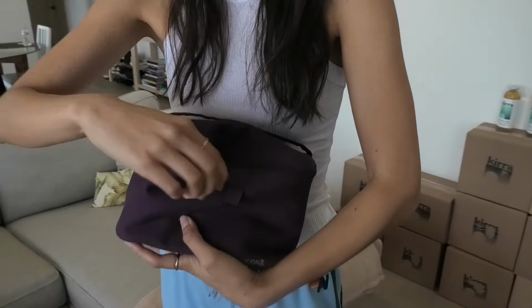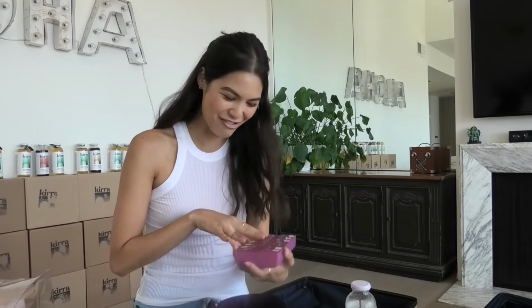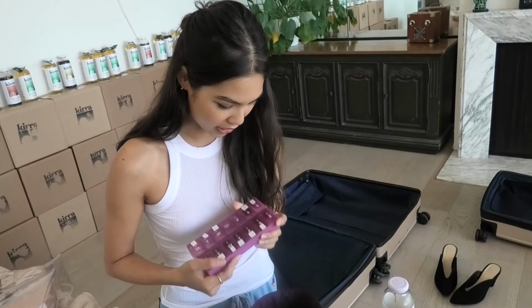I use a label maker for all my vitamins. I have Tums for the tummy. I have Pepcid AC because Asian problems. I have Advil, I have melatonin, I have Aleve. I'm gonna leave out the bathroom stuff. I have probiotics, magnesium, Benadryl. Anyway, so I just keep everything in here.